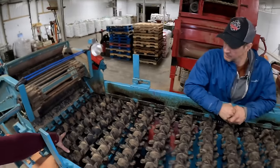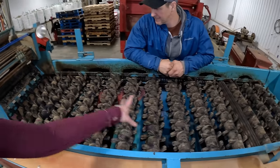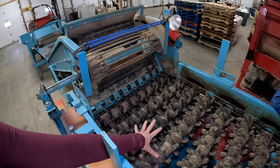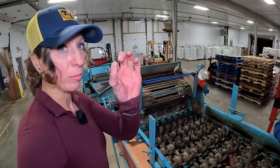And these are star rollers. So basically the spacing in between these determines whether or not a potato is going to fall through it. These first sections here are closer together, so the potatoes that fall through this roller won't need to be cut. Those will be our little B potatoes.